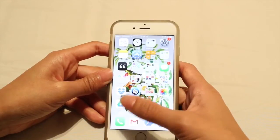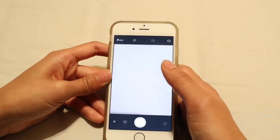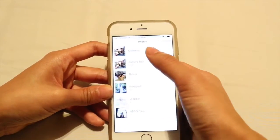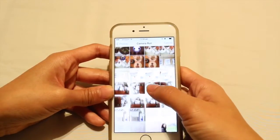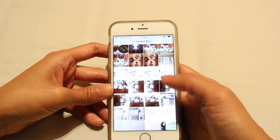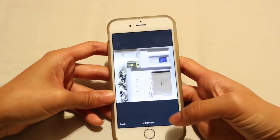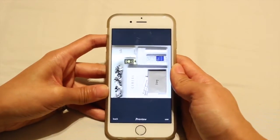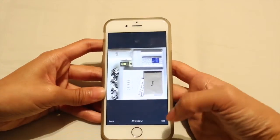Earlier I mentioned that I use Afterlight the most, and that is where we'll go into. So go into Afterlight and I choose a photo that I want to edit. So let's say, look at that panda, cute. Anyway, we'll choose this photo. So I recently got a package from New York City from Madewell, and it's a few little travel goodies for my upcoming trip, so I'll use that.